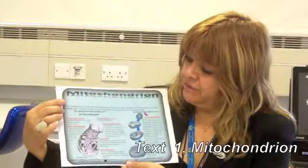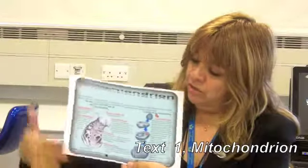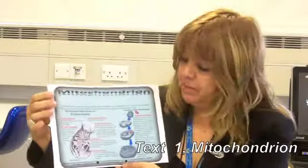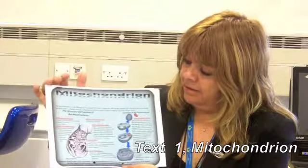So the first poster is about an organelle of a cell, the mitochondrion. The color combination in this poster works very well for me, perhaps not for a lot of lecturers, but at least it pleases me. It's very elegant and sleek.